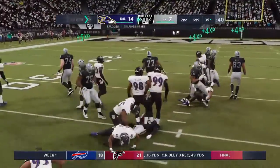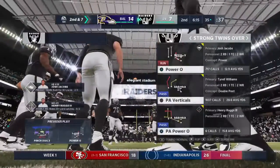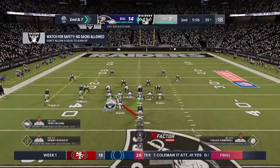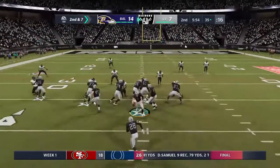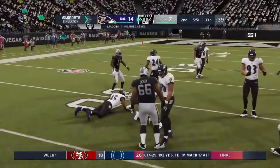Jacobs with a carry on first down as he'll get about 3 there before he's taken down. 3 yards on that last carry. Here's 2nd and 7. Brings up 2nd and Jacobs now at the Ravens' 35-yard line.